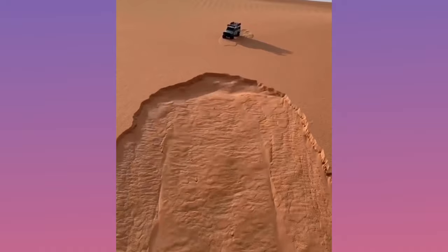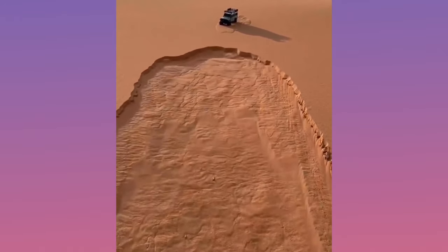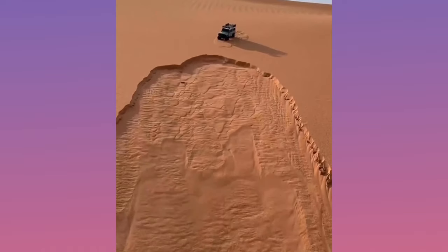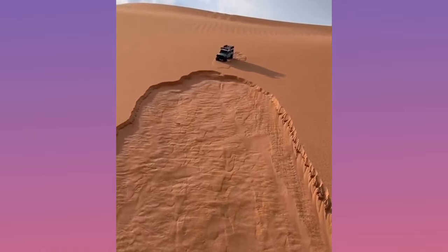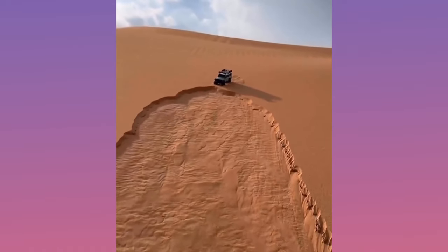The Sahara Desert in Africa holds the record for the world's hottest recorded temperature at 136 degrees Fahrenheit, 58 degrees Celsius, in 1922 at Al Azizia, Libya.